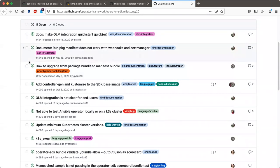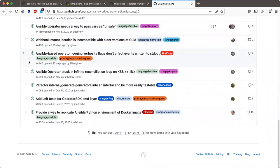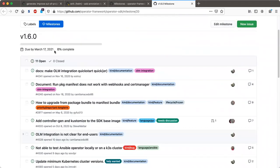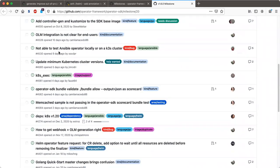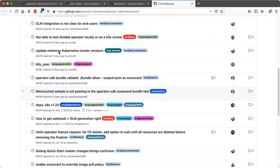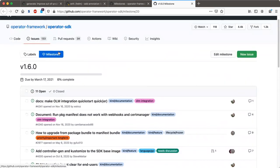1.6. So theoretically at this point, everything that's in here that's assigned to someone is something that person is actually working on. Yeah. And I don't see anything that is not assigned. So that's 1.6.